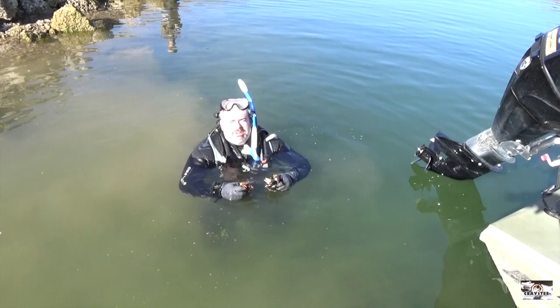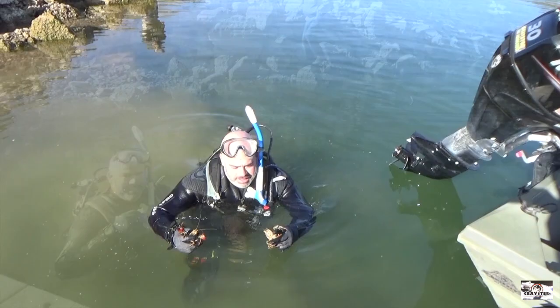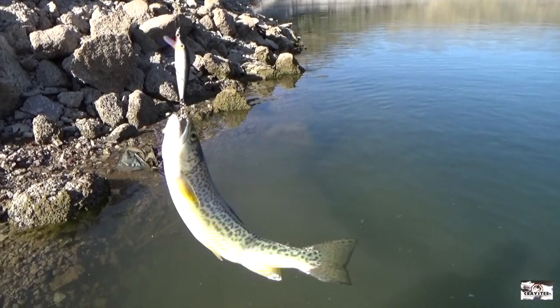And his dad's got a fish on. Nice. Perfect timing. This is like live over here. Your dad's over here landing fish. Nice. Way to go, guys. Well, Dad, I got you a chair too, so you can sit down. Okay. Little tiger trout. Nice.